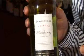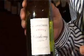Goes particularly well with white meat dishes, and my favourite with this wine is certainly chicken, roast chicken dish, but you can also have it with seafood or pork dishes. So to me this would be the classic white wine to have once autumn sets in.